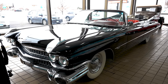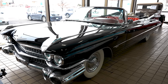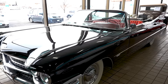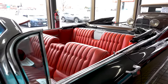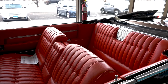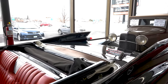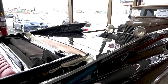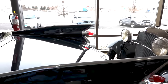This is the huge Cadillac. Looks like we got it all on one screen at one time. Some black. Got the amazing wings so we can take flight. Maybe this is a rocket ship. You could go to the moon with this. Just need a little bit more power to break Earth's gravity.